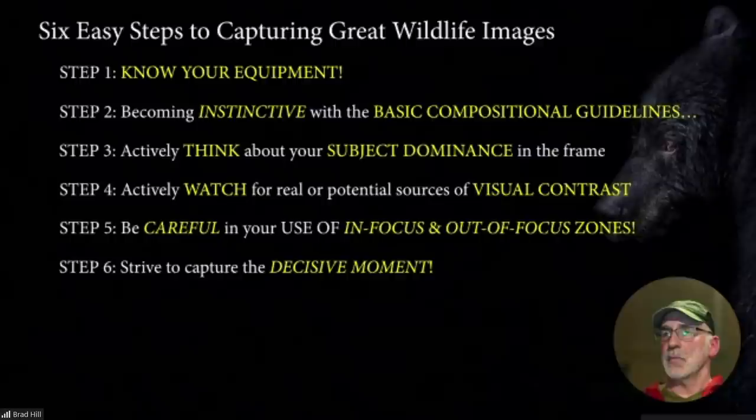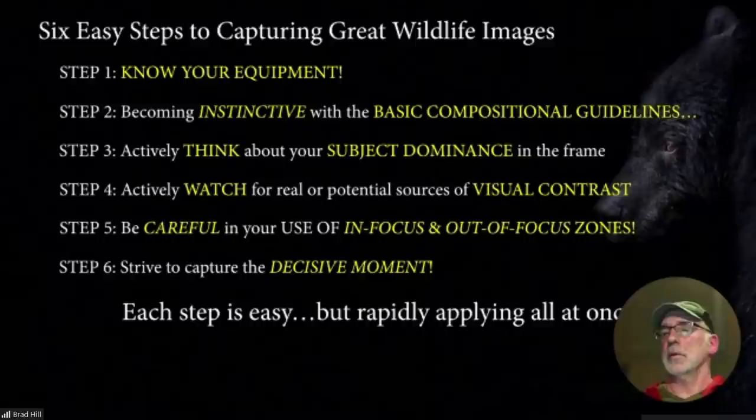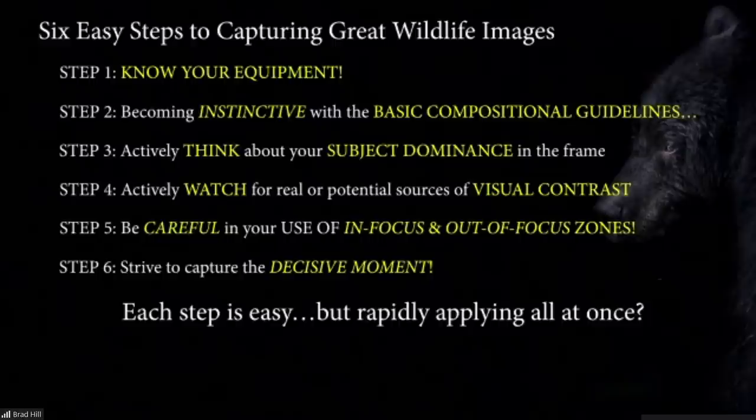Now, in themselves, each step is really easy. Sure, you might have to go out and learn a little bit more about your camera, but rapidly applying all of them at once certainly is tricky. It's not quite so easy.